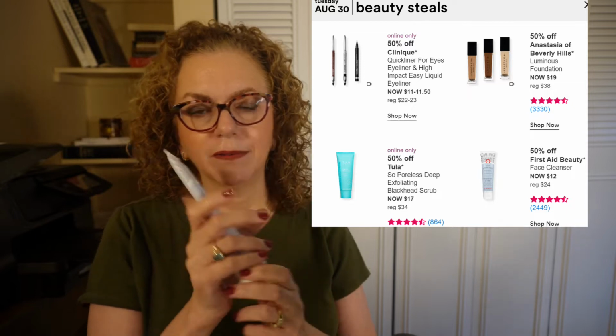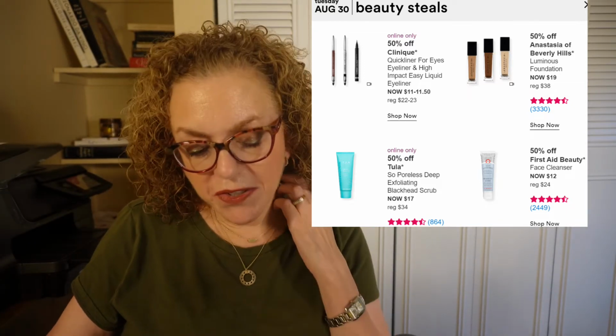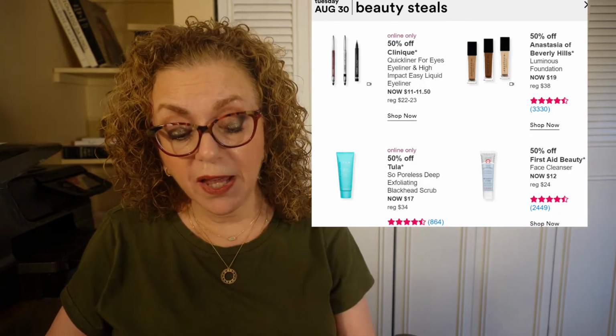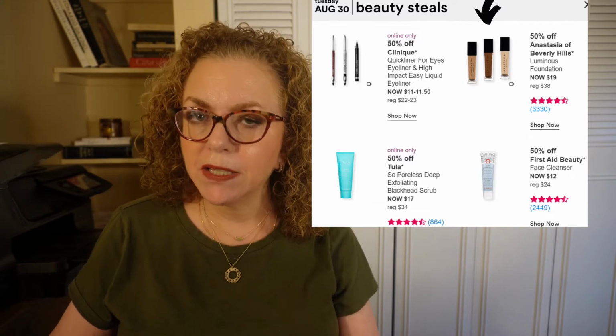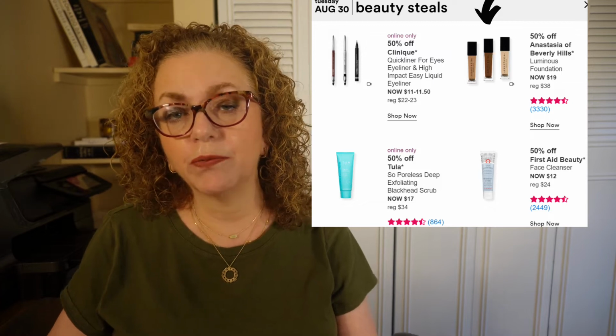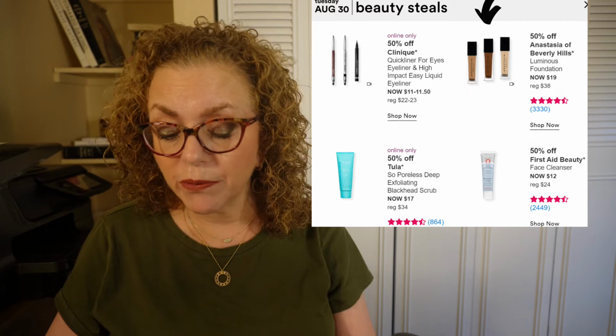Highlight for me. The second product I want to consider for myself, and you may want to consider, is the Anastasia Luminous Foundation for $19. Luminous finish is very nice for older skin, and this has a lot of positive reviews. It's good for dry, mature skin. There is nothing problematic in this ingredient deck.